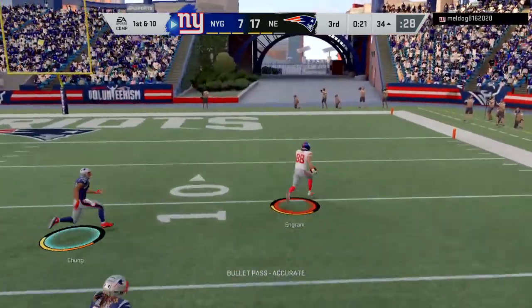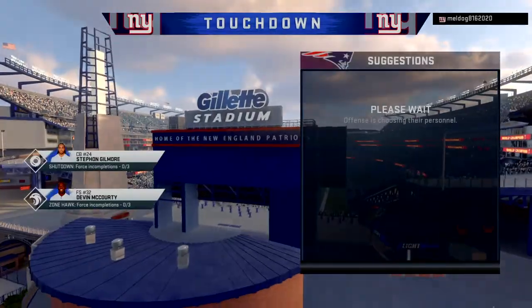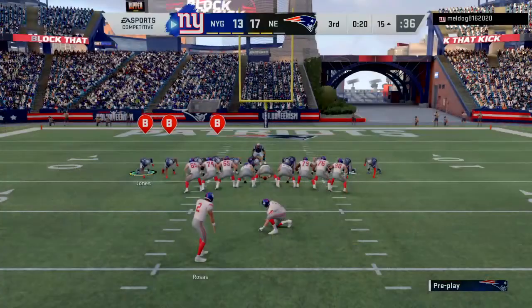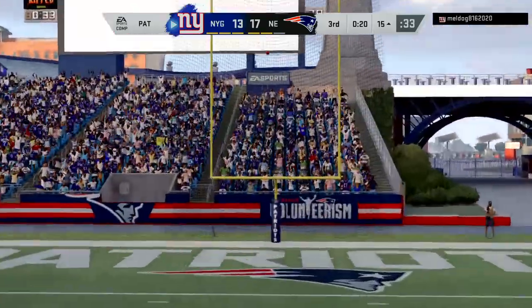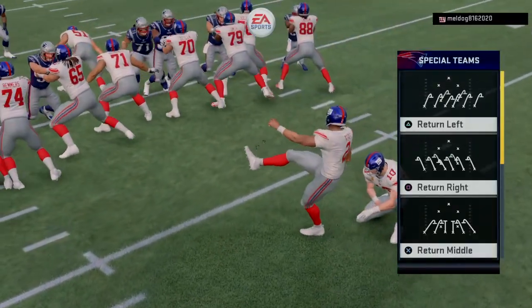Now here's a throw right side taken in by his tight end. Touchdown, Giants! Evan Ingram, 34 yards, as they are now just an extra point away from making this a 3-point game. Rosas good with the extra point, and the lead's down to a field goal at 17-14.